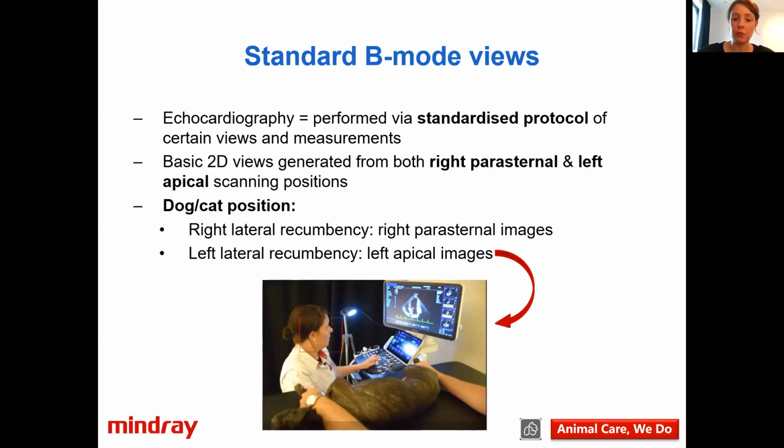So what we see here in the image below is actually the dog lying in position for the left apical images. And so he's lying on his left side with the head here, and we are scanning from this side. When we want to do the right images, the dog is in another position with the head here lying on his right side.